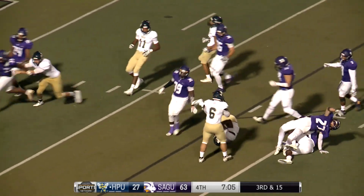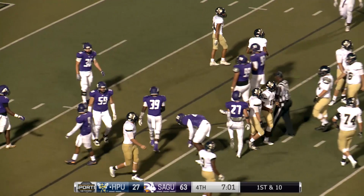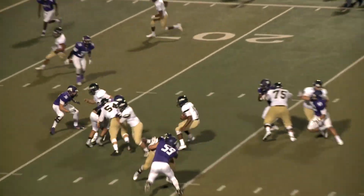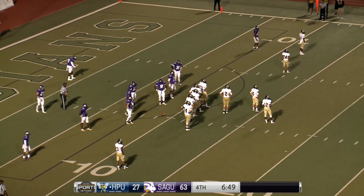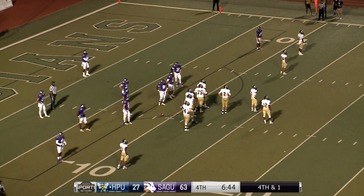He can. It looks like he's going to be just short. That is inches short of the first down. And you expect them to go for it here. 4th and inches. Yeah, they will keep the offense out on the field, not even a second thought. Yeah, almost had enough to finish that off, but it's going to be 4th and 1.